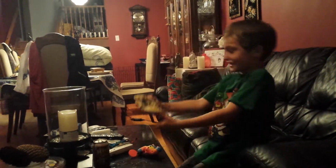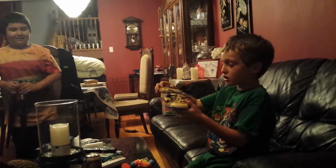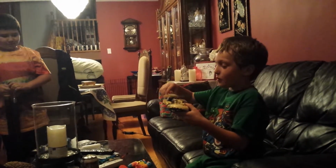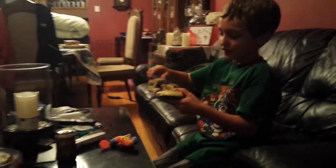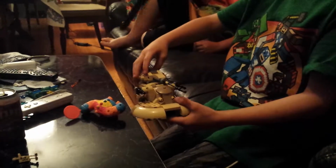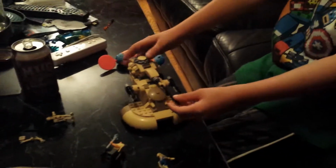Okay. This is my Lego Star Wars tank. I got it from Walmart like 4 hours ago, I think. And I'm going to review some of my characters now. Wait, I'm going to review the tank first.